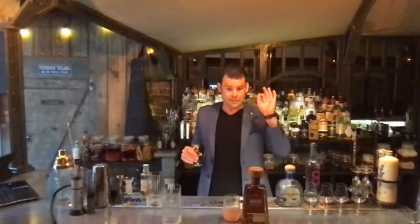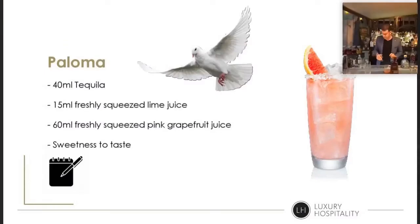Can you go back, please, so people can see the recipe also? I'll just go through the ingredients. People can write the ingredients down, and then I'll show you how to make the drink. The next one is freshly squeezed grapefruit juice, it's already there. Lime juice, already pre-squeezed. And then sweetness to taste. I'm using agave syrup. You can use honey, you can use sugar syrup. So I hope everybody wrote it down. I'm just going to show you the drink. So can we go back to the big screen, please?